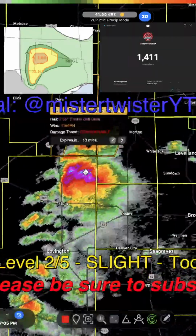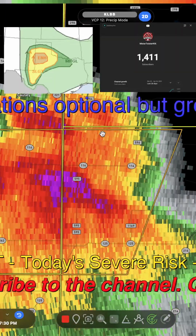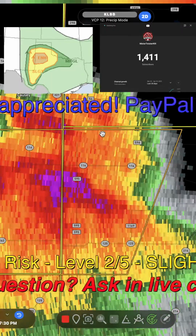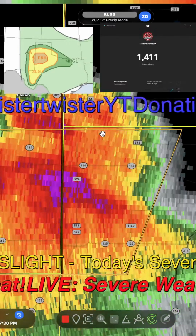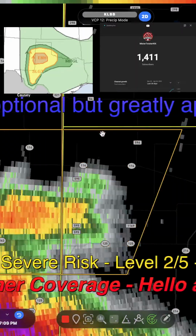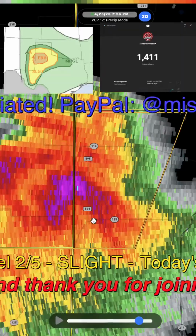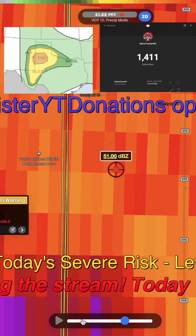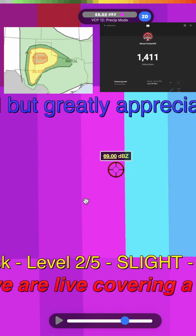But I want to get back to our destructive severe thunderstorm warning. So one scan ago, we did have a pixel of above 70 dBz. This was 71. 2 scans ago, we had multiple pixels, 2 in fact, 71 and 70. So, very large hail.